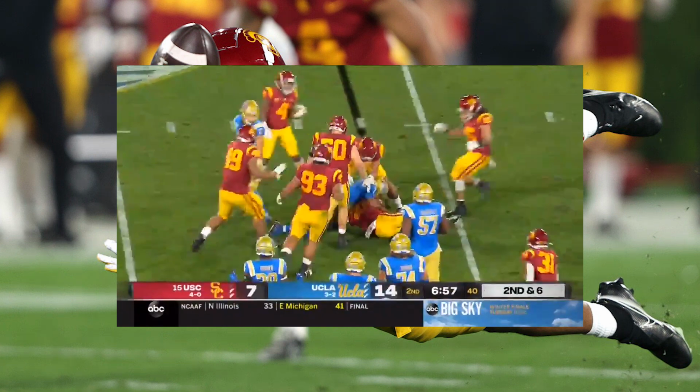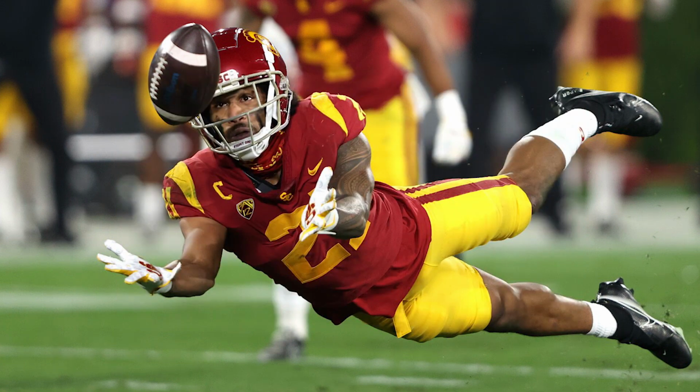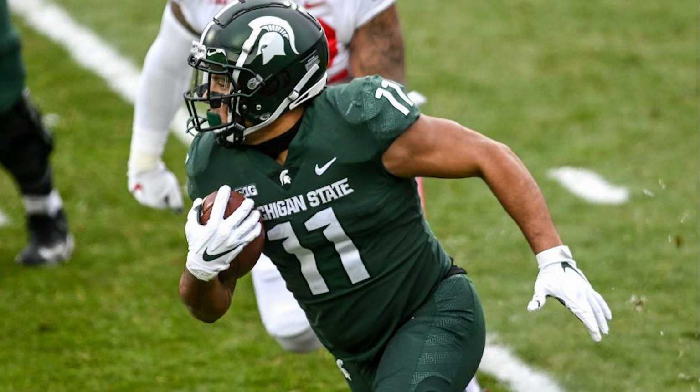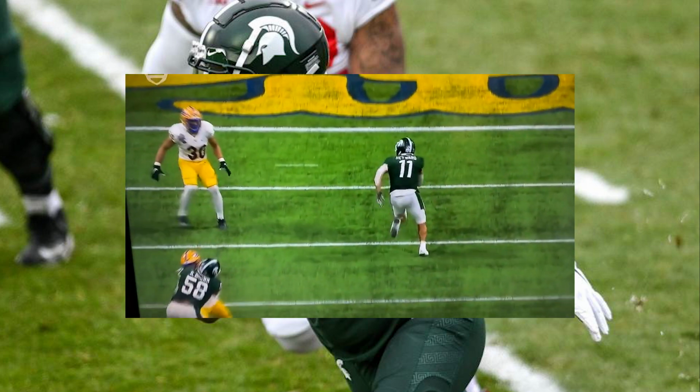And speaking of bloodlines, with the last pick, our second 7th-round selection, the Pittsburgh Steelers select Kaiir Hayward, tight end / fullback out of Michigan State. Now, when I look at certain prospects in this upcoming draft, there's a few guys I strongly feel like are going to be Steelers. And Kaiir Hayward is number 1 on that list. Let's be real. This dude's going to be a Pittsburgh Steeler.